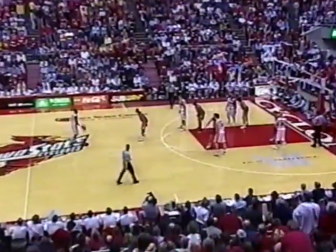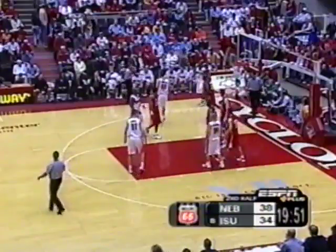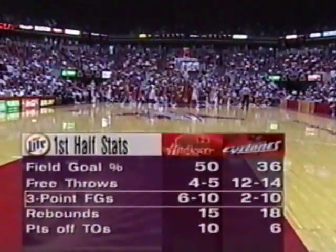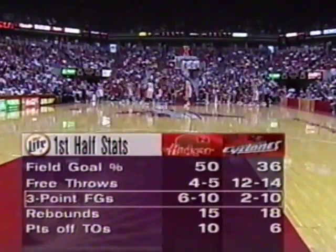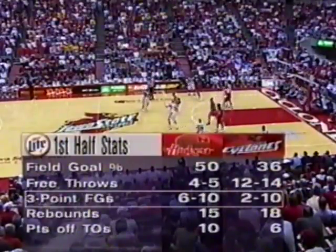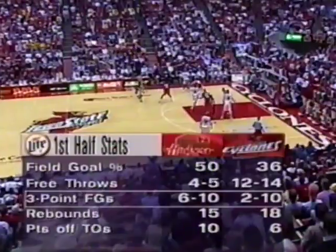Iowa State down 4, kept the first low. Belcher knocked it away. Let's take a look now at the Miller Lite first half stats. But this ball game very even through the first half. Shooting advantage goes to Nebraska, and especially from three-point land. Larry Eustachy will tell you that when his club doesn't hit from three-point range, they struggle. Quite a ball game going here this afternoon.